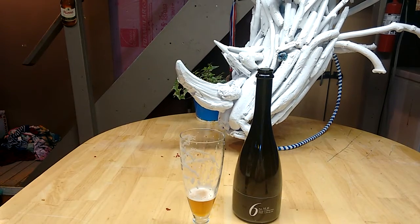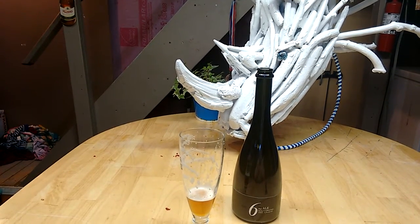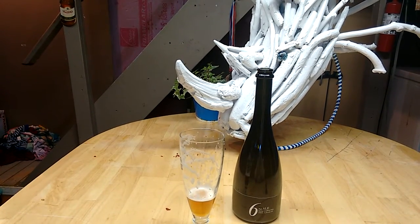And unlike the IPA, I think a lot of people could drink this. I haven't tried all their offerings yet. I want to get into the rest of them. But I really do like this brewery. I do think it's a little too sophisticated for me normally.